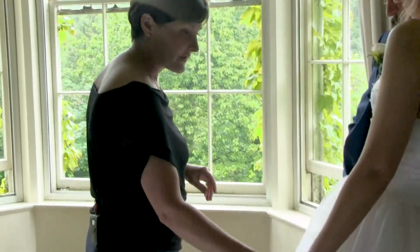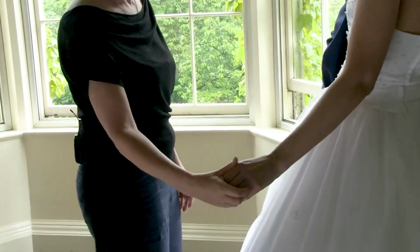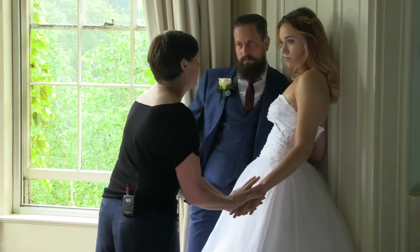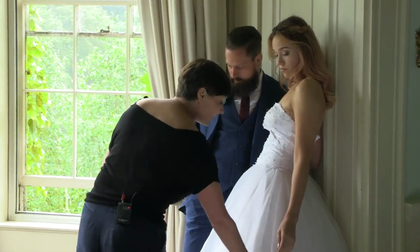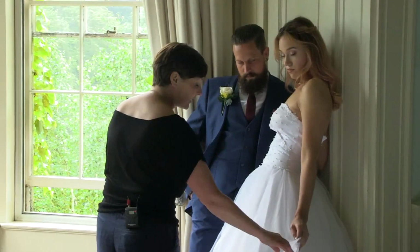So we're going to ask the bride just to hold her hand. We're going to make sure that that's flat to camera as well. Again, if it's like this, it becomes a big plane of light before we hit your face. So we're just going to ask you just to hold it out slightly. You could even just hold the middle bit of the dress in between two fingers. That's it. Okay.